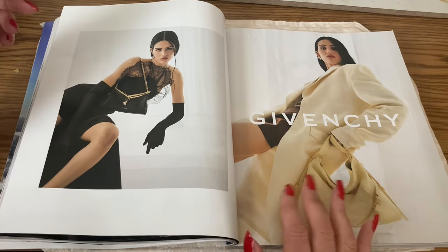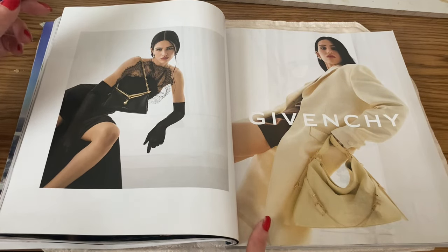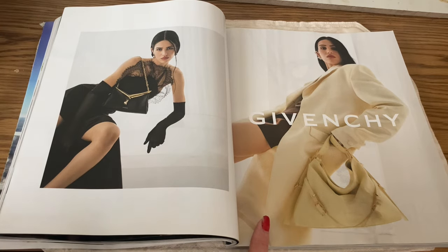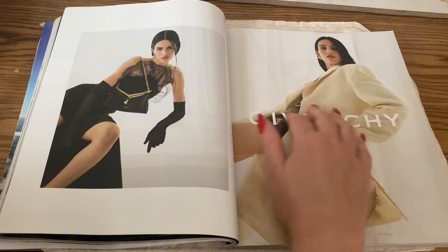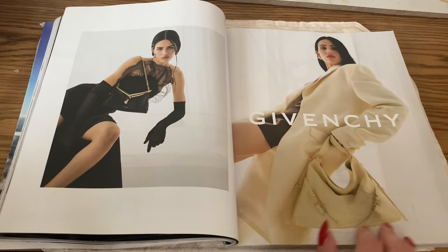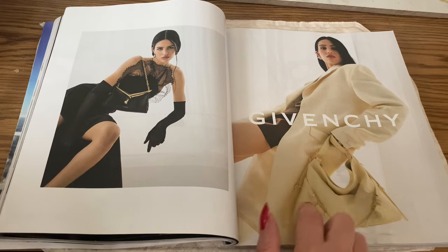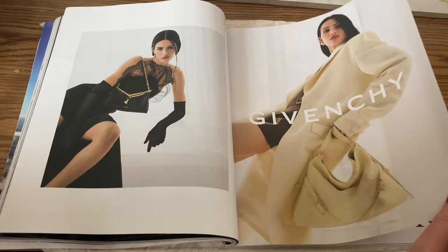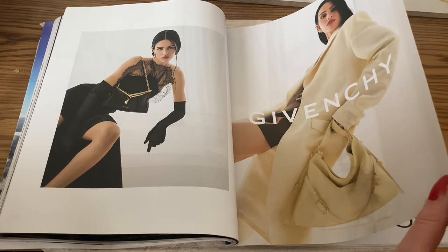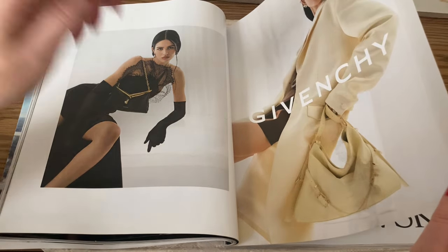This bag is a cut out bird bag for $3,500. This coat is floor length and it's made of satin and silk. They're calling this color butter. And it's $5,900. This bag they're calling the color soft yellow. And it is a medium, I think, Voyou bag, V-O-Y-O-U bag.